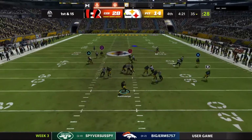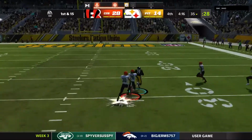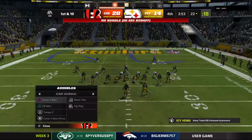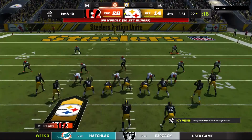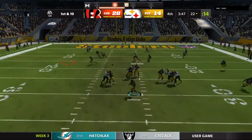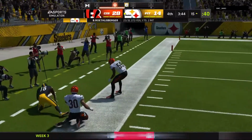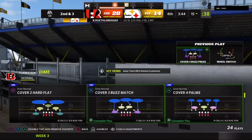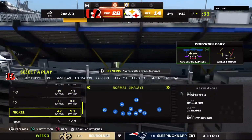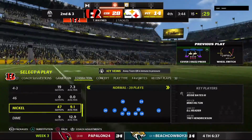Now Roethlisberger. Going top shelf for Smith-Schuster. And that's caught inside the 35. And all the way down to the 22-yard line. On first down, it's Roethlisberger. He gets this one to Johnson. And he is out of bounds, looks like right at the 15. 7 yards the pickup there. Out of bounds at the 15-yard line. A 7-yard pickup brings up second and 3.